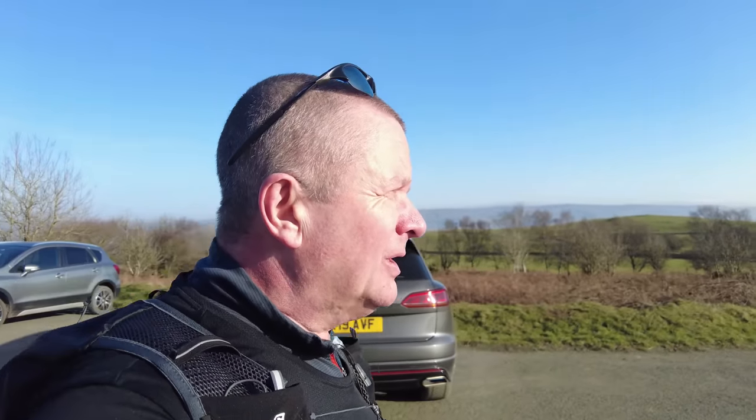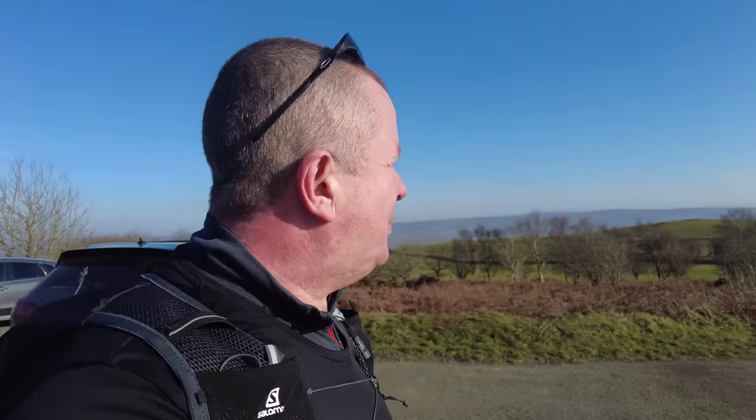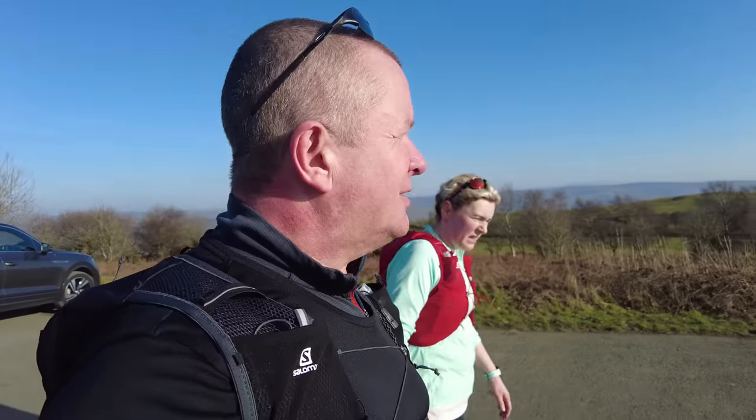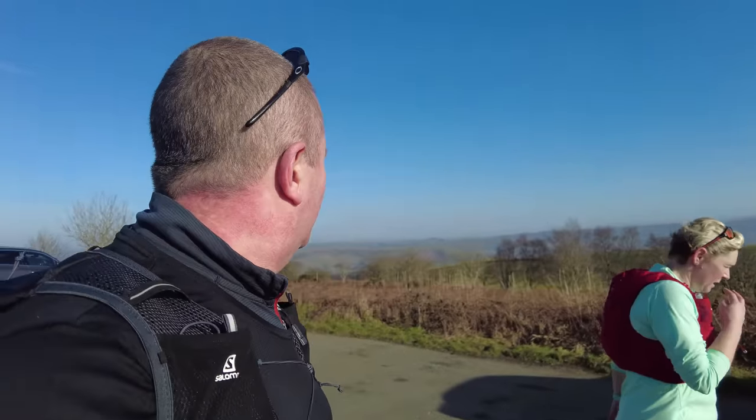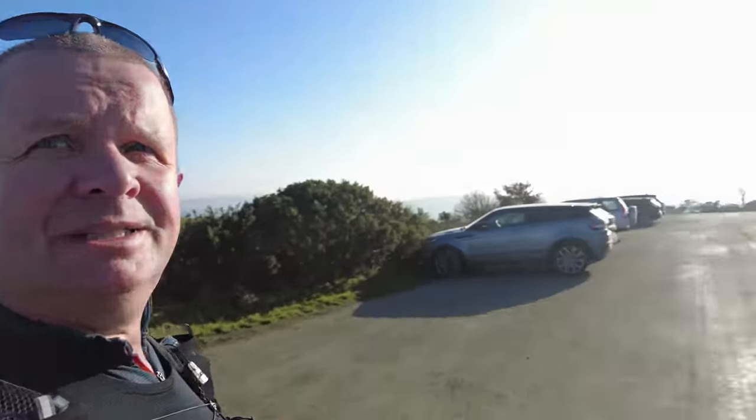Well, we're back at the car park now. Clocked up 8.5 miles as we thought. It's a great route, it's full of everything, but going over the top of the Stiperstones is very, very bad underfoot, really. But it's well worth giving it a visit. We've enjoyed it, hope you have too.